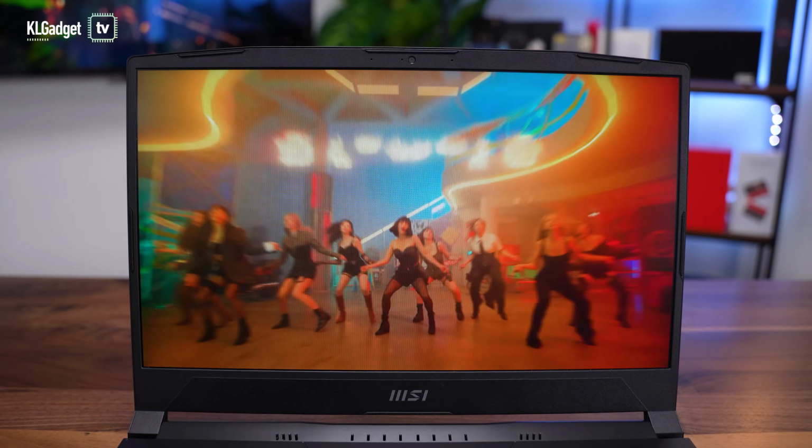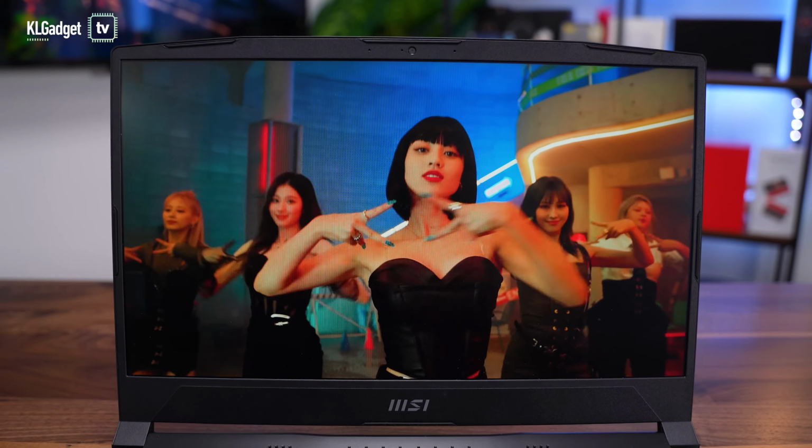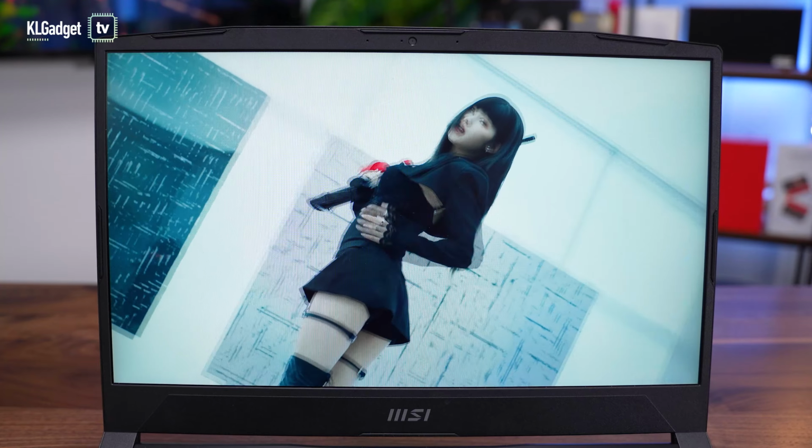The display is a very nice and bright IPS panel that covers 99% of the sRGB color space, which is sufficient for content consumption and some casual graphics work if you want to do it. It has a 720p webcam on top, which works fine for streaming and video calls in good lighting. The loudspeaker sounded fine for casual music and gaming, but isn't one that can fill the entire room.